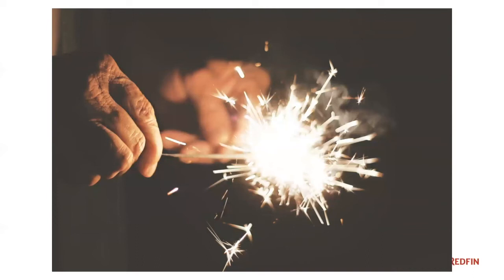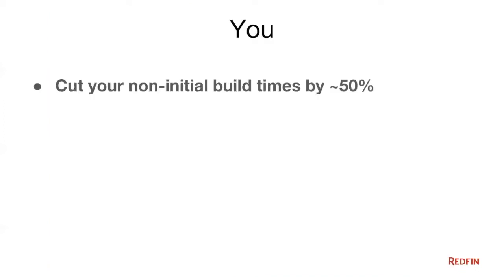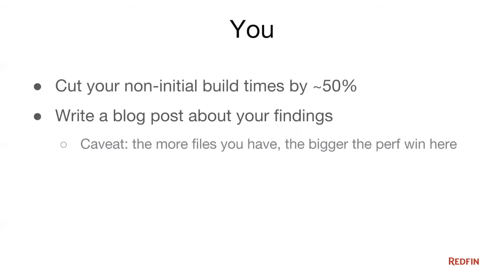You're not allowed to have the big exploding fireworks, so you settle for sparklers, which are also probably illegal, but that's what you had on hand. And this cuts your non-initial build times, so I can't say rebuild, but your incremental build times by up to 50%, depending on the number of files that you're transpiling. I measured this. This is what happens if we build our stuff with Babel in full every time. I would have been murdered by now if we hadn't done the equivalent of this.